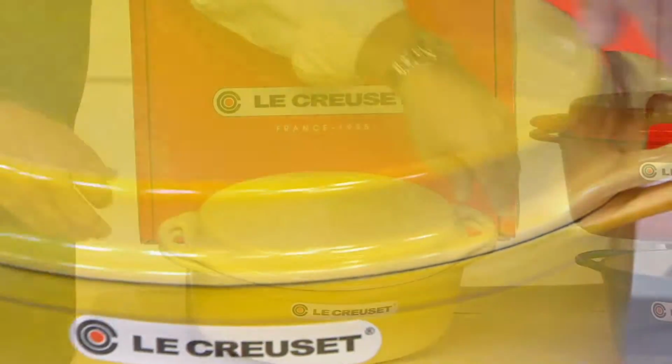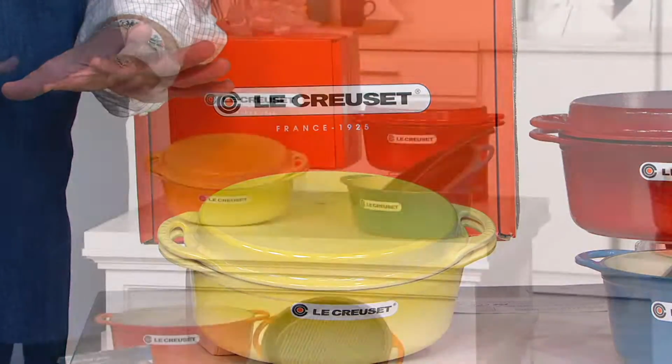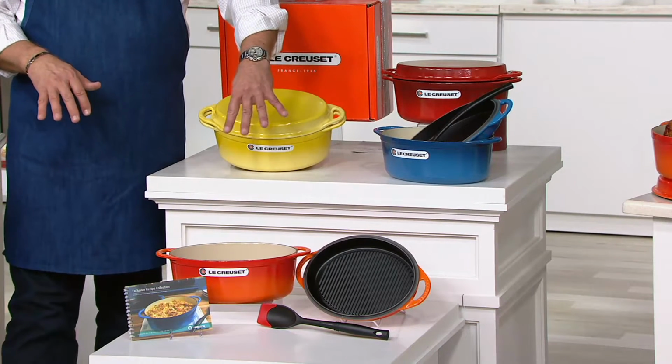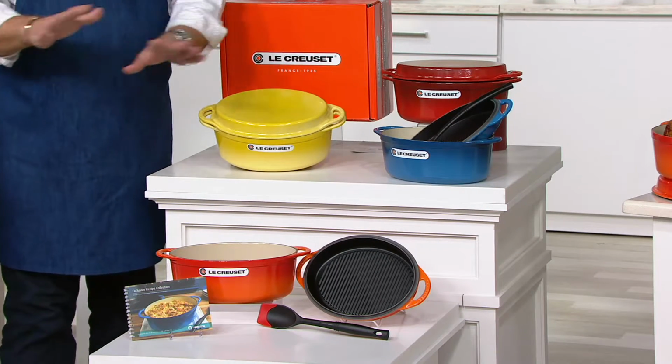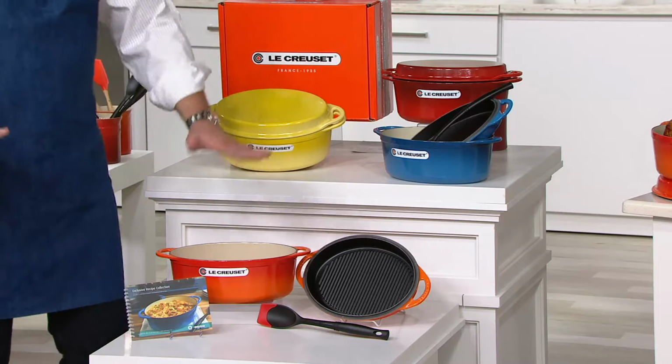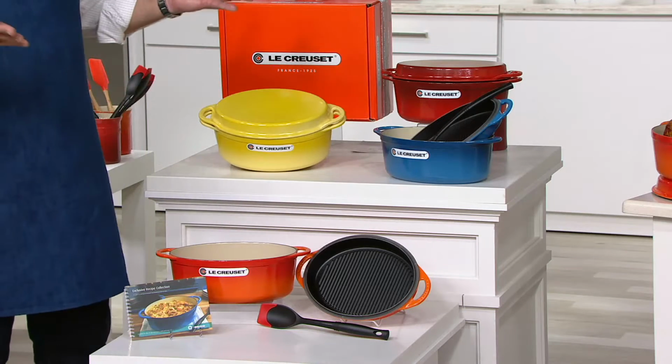Dutch oven. Now, this is an extraordinary day, and as I mentioned earlier, we started the day with 6 colors, and now there are only 4. The reason being, there is no reorder on this. What we brought in for the day is all we have, and let me show you first what you're going to get. We'll go through our colors, and then we'll speak value.